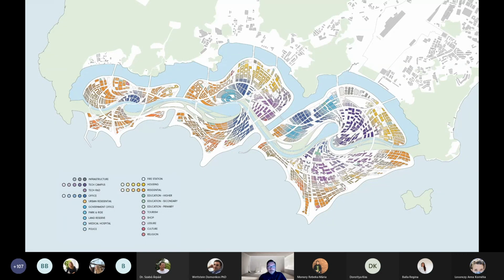We took all these key ingredients that the client and the brief prescribed to us, and we actually distributed them in a much more mixed way, because we believed that was the only way to create a livable, healthy city where you wouldn't be depending on cars and mopeds to move around.